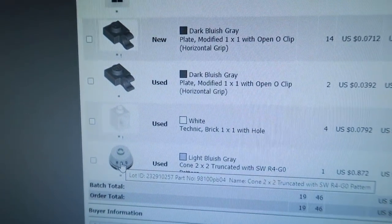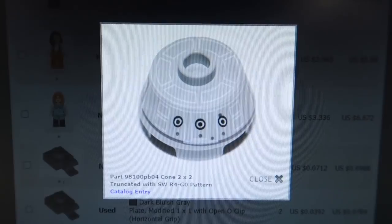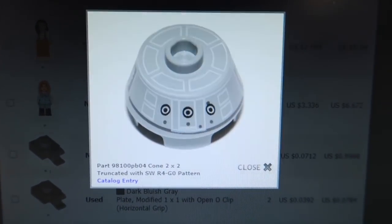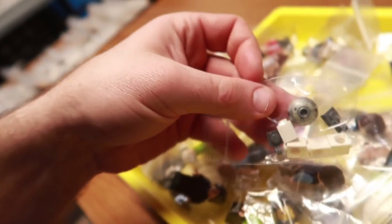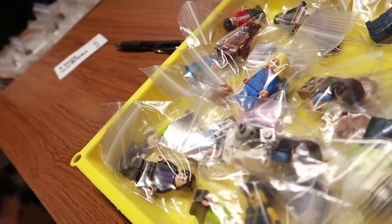Oh, he sent the wrong one. Dang it. It's the second time I tried to get this, and the other one was damaged. It was 87 cents, which is low, but that is definitely not the right one. Hope they have the right one.